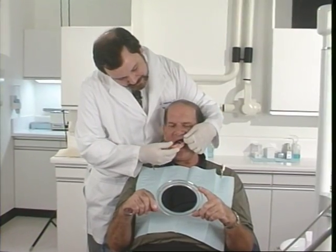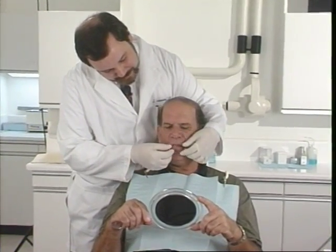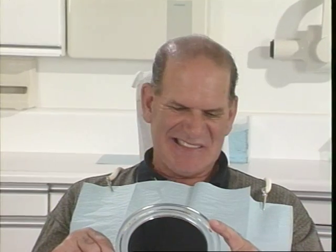Okay, Robert, these are going to feel different than your other dentures. How do you like them? These are terrific. They look so natural, they really do. And they even make me look younger, I think.